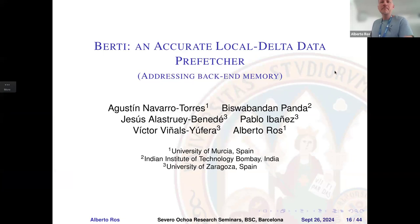Regarding the simulator you used to get the microarchitecture, ChampSim, have you considered other platforms like cycle-level simulators? I don't say gem5, because gem5 doesn't have a decoupled front end. Have you considered other simulators to test these ideas? Yes. So we are talking about simulators.